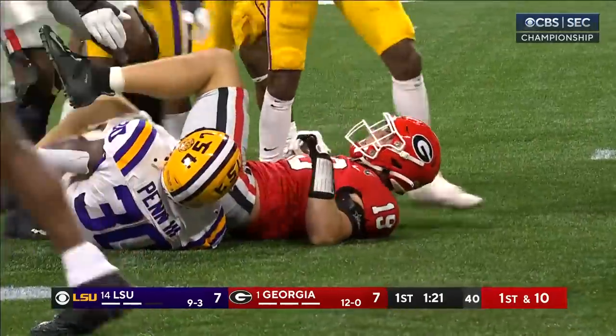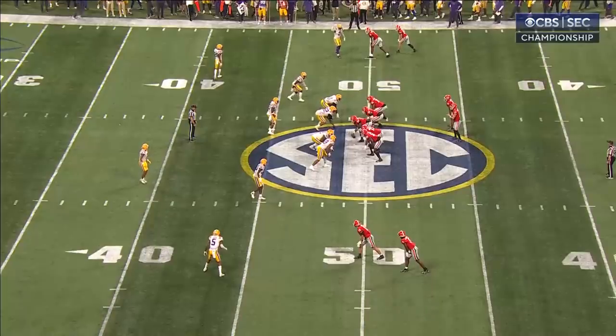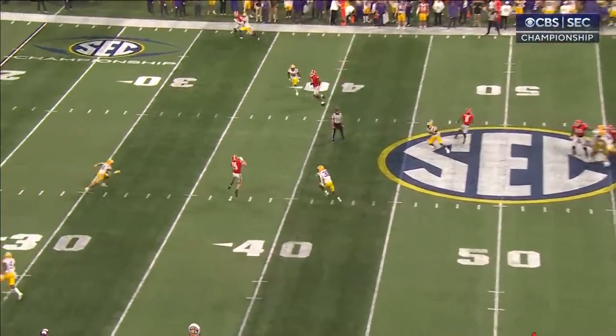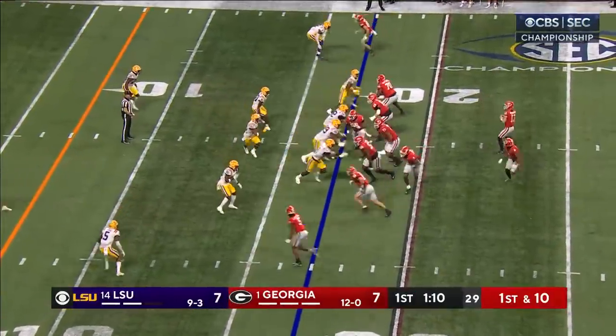Well, the veteran quarterback, Stetson Bennett, remember, a year ago, he was dueling against Bryce Young. Lots of questions. Didn't win that game, but he got it rolling, and now he's the leader. I mean, he's the trigger man. Everybody on this team believes in him.